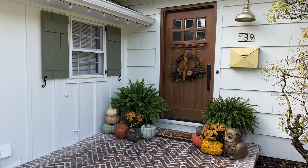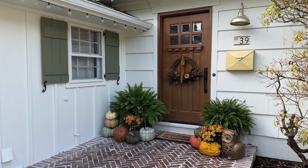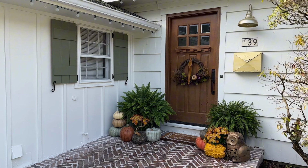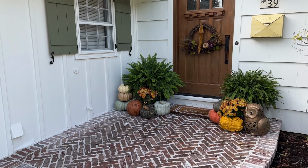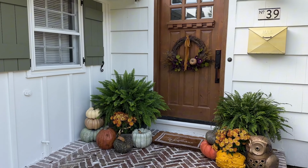Out here, we have changed a lot on our home. If you've seen our previous tours, our house used to be blue. We decided to paint it this pretty soft Swiss coffee from Benjamin Moore, and we did redo the front step with these herringbone brick recently.